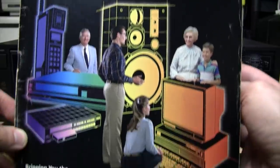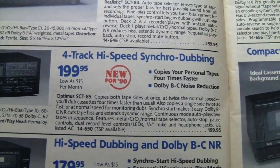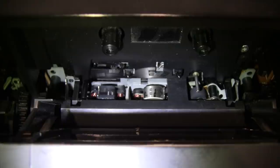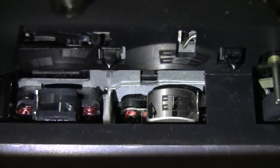Looking in the 1990 Radio Shack catalog, here's the listing for it, and we notice it says 4-track high-speed synchro dubbing copies your personal tapes 4 times faster. Whereas most other dual cassette decks only have high-speed dubbing, which copies your tapes twice as fast as normal, this one has quadruple-speed dubbing. But instead of running the tape 4 times as fast, which would yield very poor audio quality, it achieves that feat by using a 4-track head, which copies both sides of the tape at the same time.